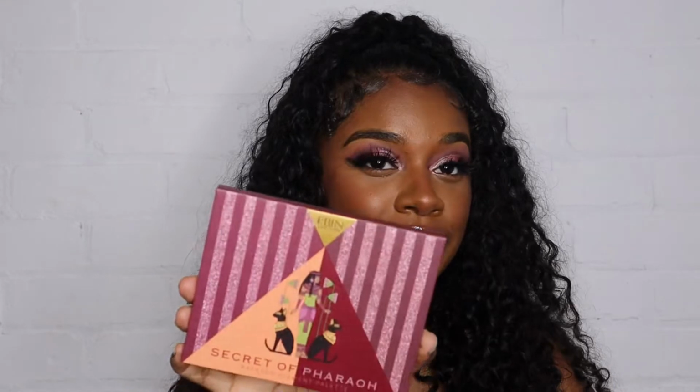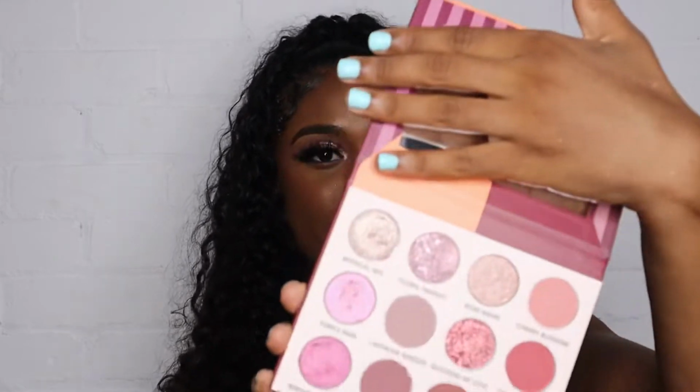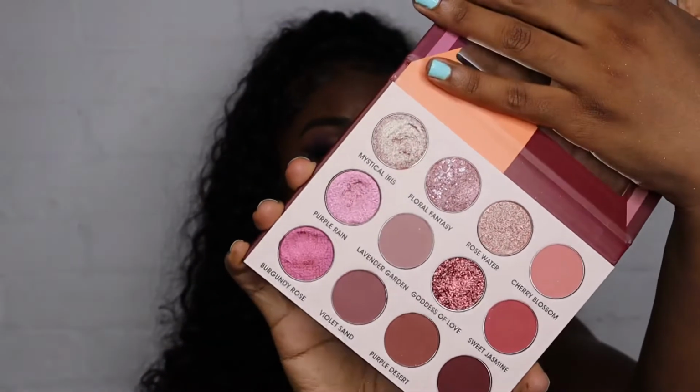So, next up, this is a palette that I used on my eye look today, and I actually quite like it. This was my first time using this palette, and it's already something I would grab even if I could only grab 10 palettes, and I will explain why. So it's the Secret of Pharaoh palette by Eben, or Eben. I don't know how to say it, but this is what it looks like. It is literally so gorgeous.